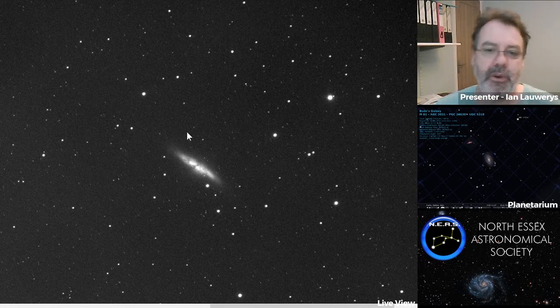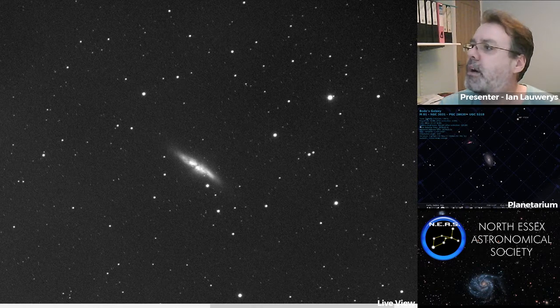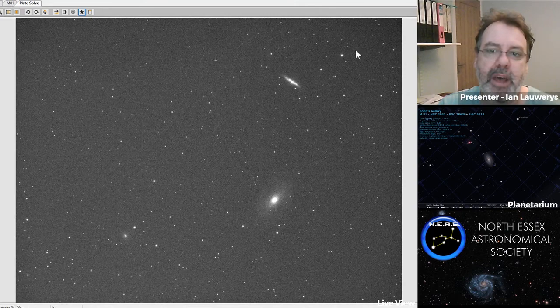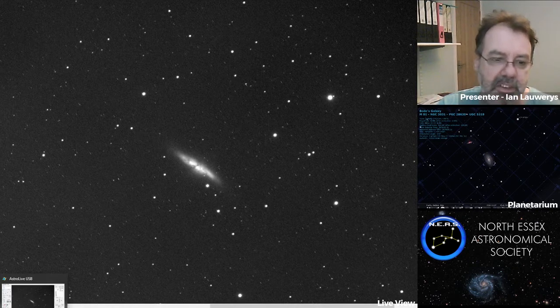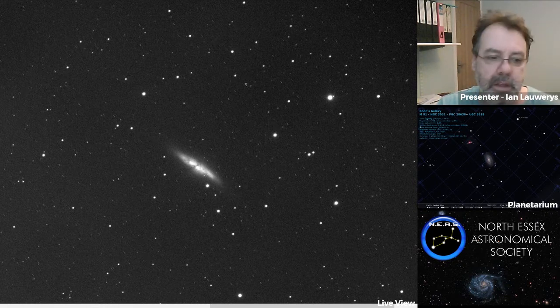So anyway, back to M82. It's what we call a starburst galaxy. It's been so affected by interactions with the other two galaxies, M81 and NGC 3077, that it's actually been really stirred up, and loads of gas has been stirred up in the middle of it, and it's now forming loads and loads of new stars very, very rapidly.